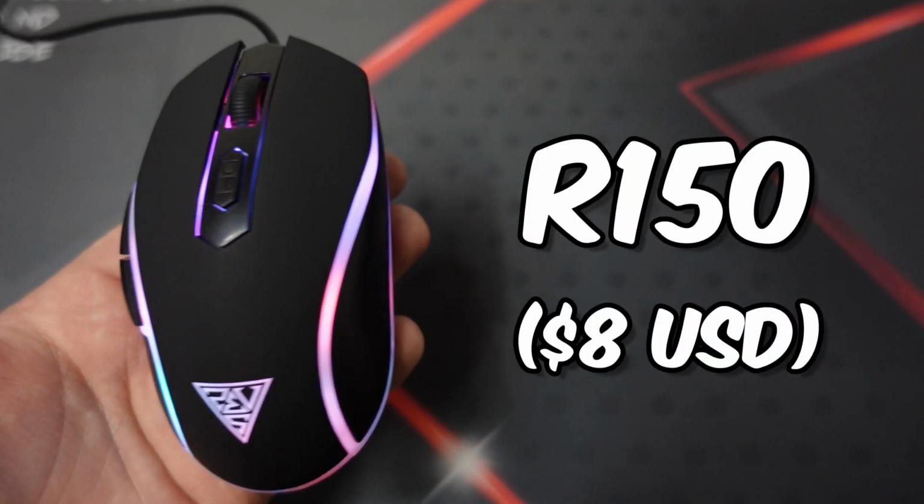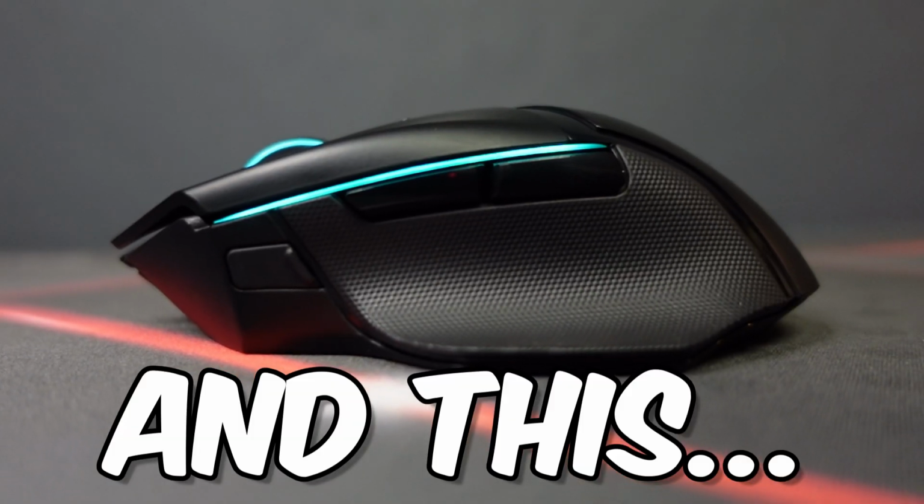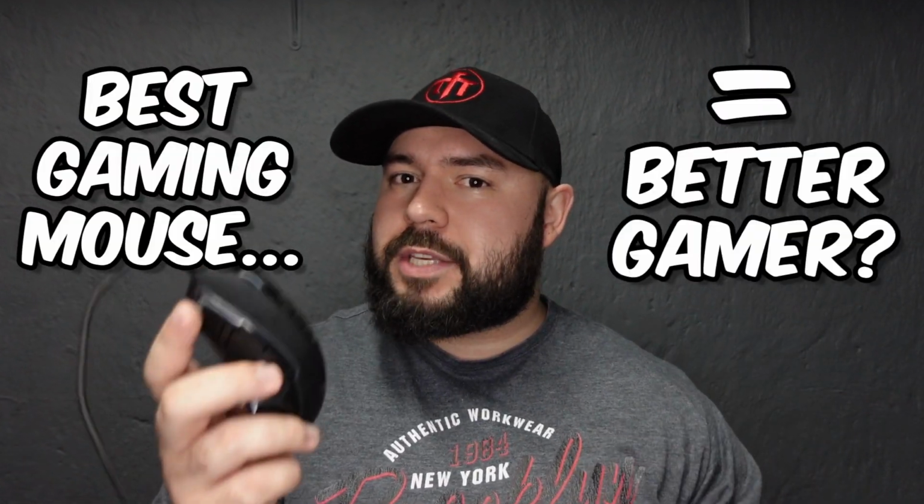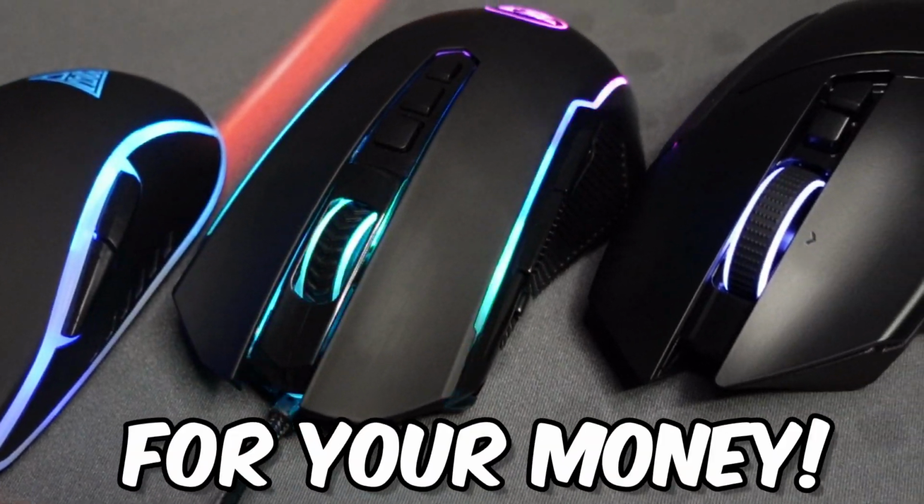This is 150 Rand, this is 500 Rand, and this is 3,000 Rand. A question asked by many: does having the best gaming mouse make you a better gamer? Good question. So I'm gonna compare these three to see what you get for what you're paying for.